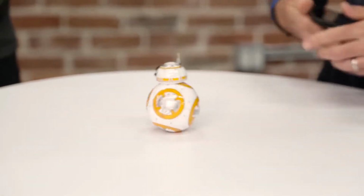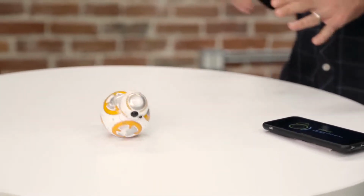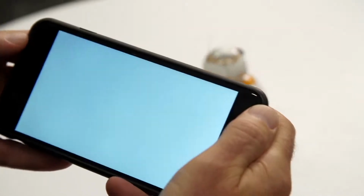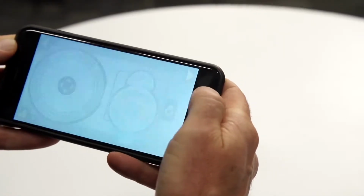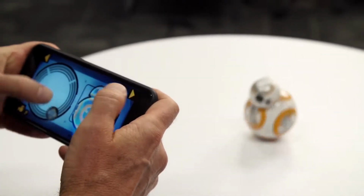So I'm not doing anything. I could just put this here. He's becoming aware of his environment. I'm going to take over for a little while, and I'm going to actually drive him. I'm going to calibrate it real quick, and what I'm doing right now is telling BB-8 basically that that's forward, and this is backward. From that point on, I can basically control him.